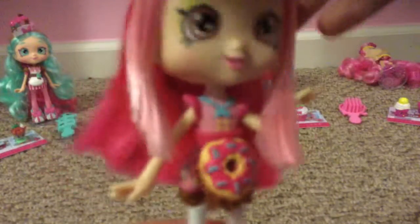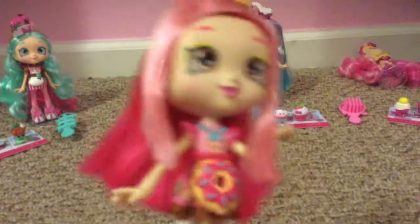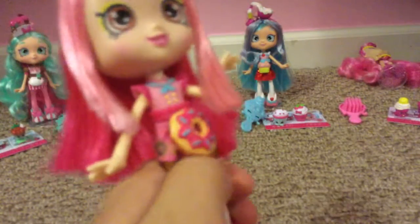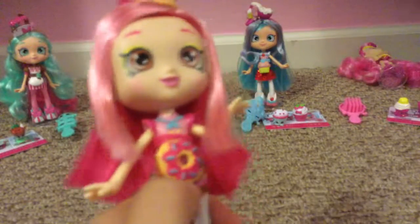And I have some eyebrows, and I have my two front light pink pieces like Jessica does, but a little bit curly. And as you see, I have this top and my apron is removable. It's hot pink with some blue sprinkles and it's yellow. And as you see, I have this little skirt with some chocolate at the bottom and some donuts. And it's some hot pink.